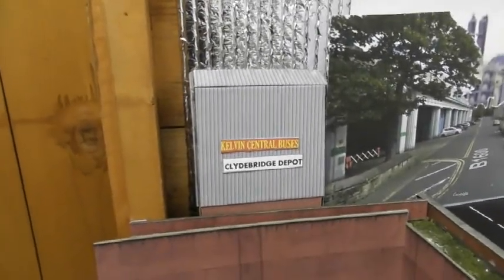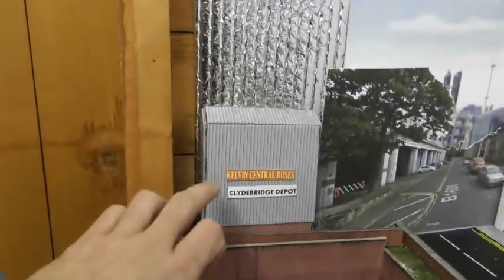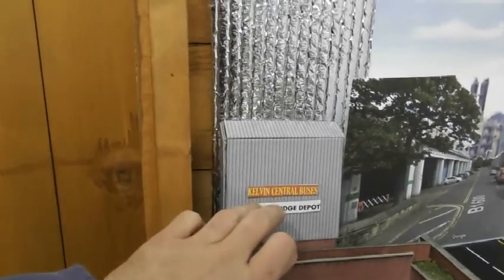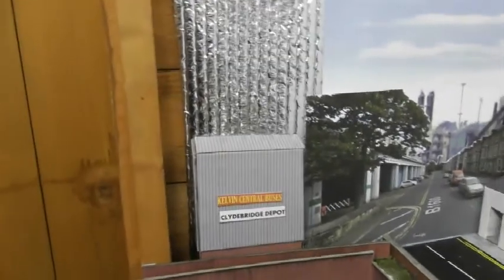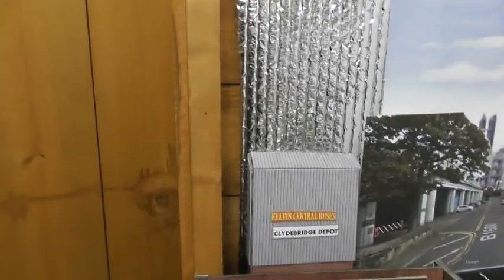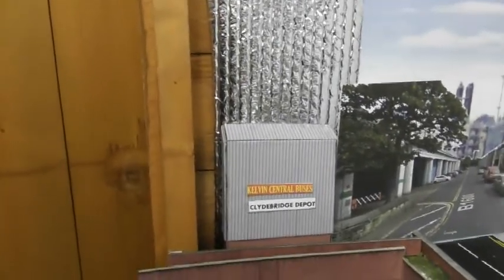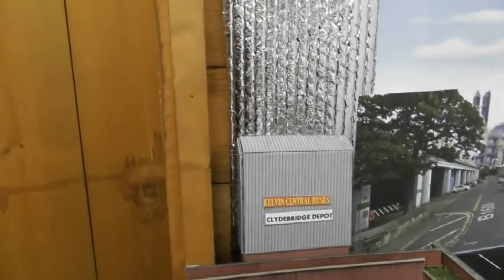So there we have the Kelvin Central Buses Clydebridge Depot sign on it. That's actually the correct colour of the Kelvin Central bus's sign, but it's not the actual same font that was used by Kelvin Central after its management buyout from the Scottish Transport Group in the early 1990s. Rebranded as KCB Network. You won't find the company nowadays. It's actually absorbed into First Greater Glasgow, so it's not actually a company that exists as such anymore.